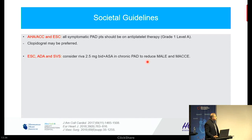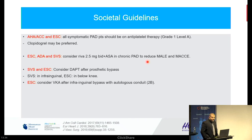So the American Heart Association, American College of Cardiology, and the European Society of Cardiology say that all symptomatic peripheral arterial disease should be on antiplatelet therapy, right? And clopidogrel, based on the CAPRIE trial, might be preferred, okay? So that's what I do in my patients if they're stable. I just give them clopidogrel if it's covered and they can tolerate it. And the European Society of Cardiology, American Diabetes Association, and the 2021 Society for Vascular Surgery guidelines say that you should consider using rivaroxaban 2.5 milligrams twice daily plus aspirin in chronic PAD patients to reduce MALE as well as MACE, okay?